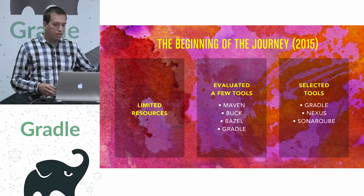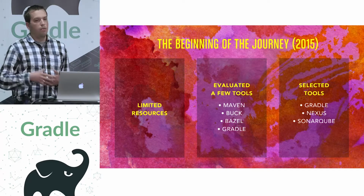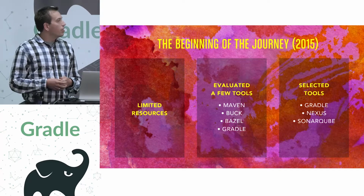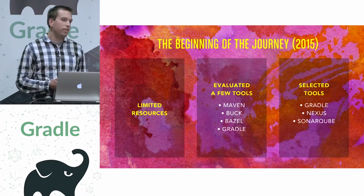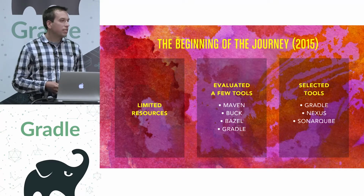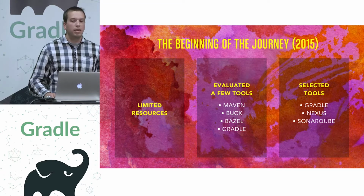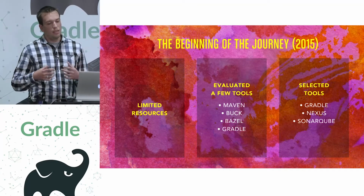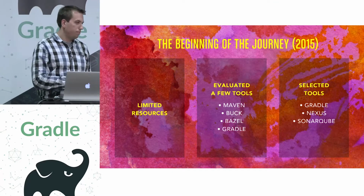So right off the top of my head, if I have to think about a Java build tool, Maven immediately comes to mind. But Maven had some backstory at Pandora. We attempted to migrate to Maven back in 2012 with very limited success. So I think the biggest problem back then was how customized our build was and how hard it was fitting Maven's mantra of convention over configuration on top of this monstrous build.